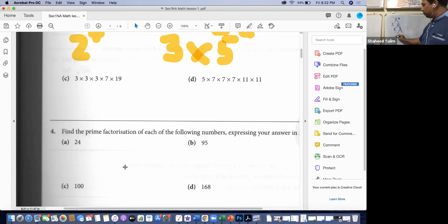6, can it be divided by 2 again? Yes. 2 times what equals 6? 3. This is a prime number, so you cannot split anymore. So now, what's the answer for this one? It is 2 times 2 times 2 times 3. So we write it here: 2 times 2 times 2 times 3.